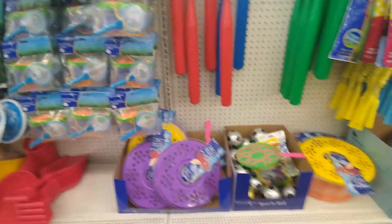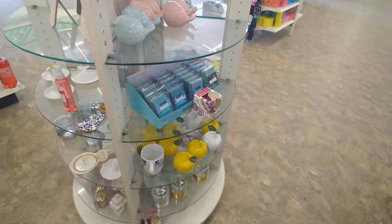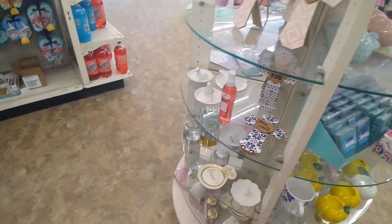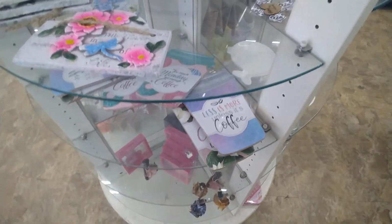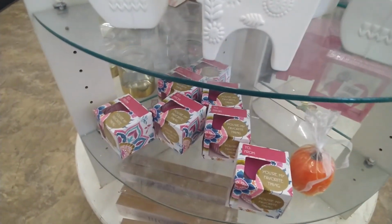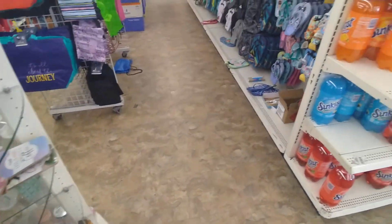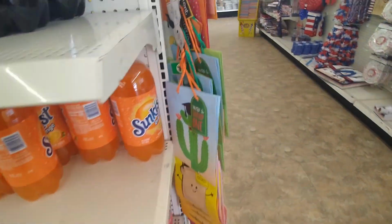Here's their summer stuff I showed you guys already. Oh, look at these. That's cute. They have the little birds. Little coffee signs. Oh, look at that chicken. I'm already becoming a chicken person. I don't even have them yet. You got the sodas. Not bad.